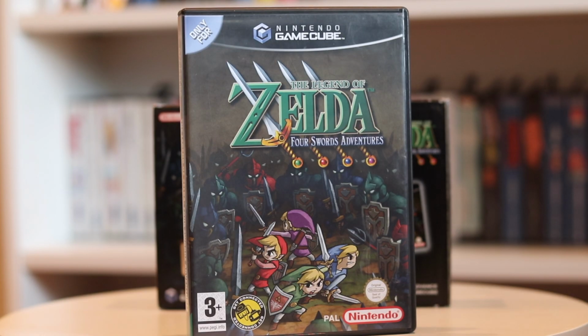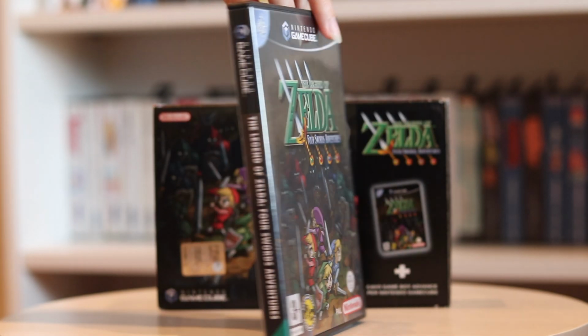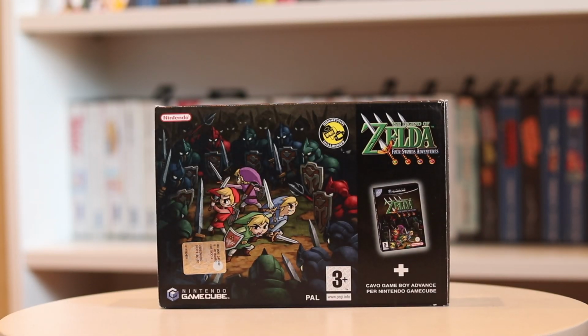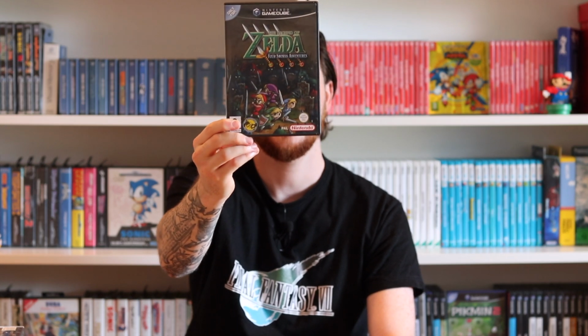So, obviously this is Four Swords. This is a Spanish sealed copy that Ash has. And I bet you can all see where we're going with this. So she's had to buy a loose copy so we can actually play the game. So yeah, we just got a loose copy of the game here. This is a great game.